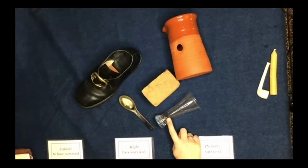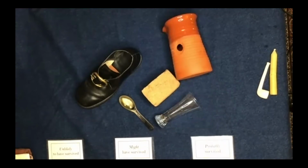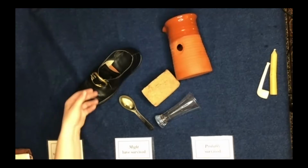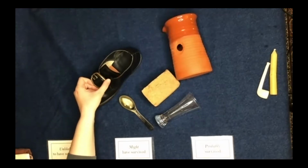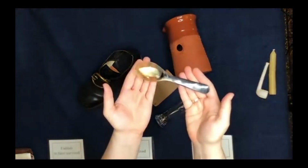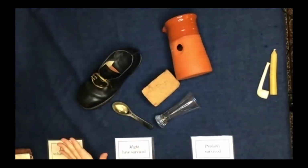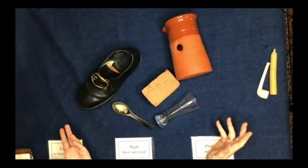So most of these things here are made from materials that were inorganic, things that were never alive. Glass is made from sand. Both the brick and the chocolate pot are made from clay, as well as the shoe buckle, which is made from metal. The shoe and the horn might survive. They have to have the right conditions. Things that are more organic, so leather, of course, is made from cowhide. The spoon is made from cow horn. So these are things that might or might not survive depending on the conditions.